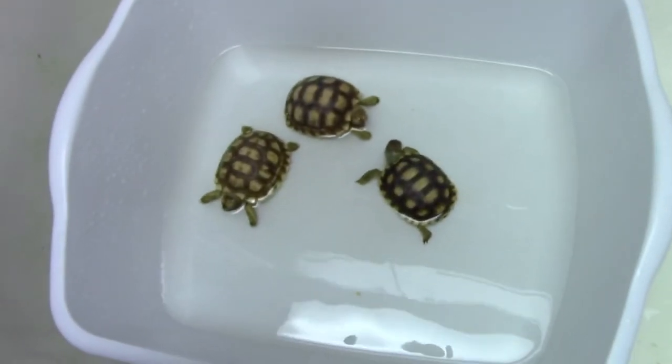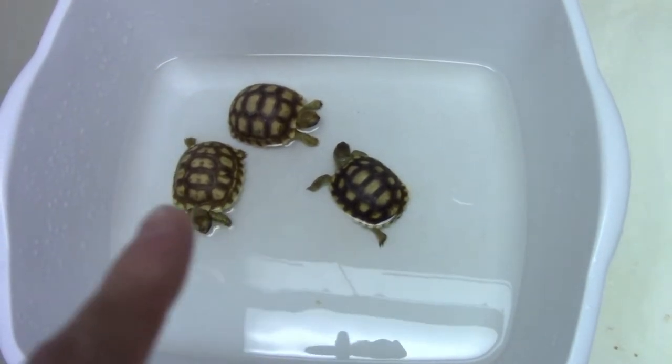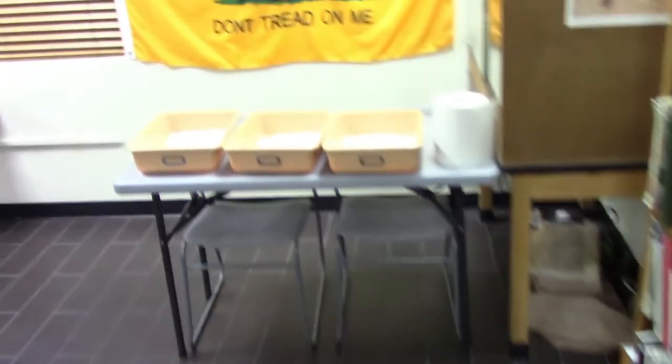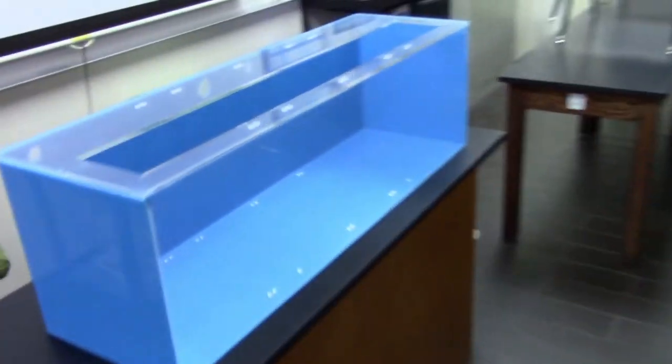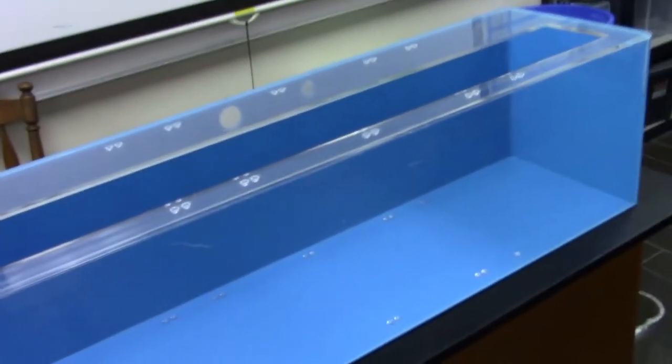So here I am getting ready. We have three little tortoises here, a desert tortoise right here, and two African sulcata tortoises. I'm just getting them all ready in their little bins. And I'm also going to have a soft-shell turtle in this tank as soon as I fill it up, and a Sonoran mud turtle for them to hold.